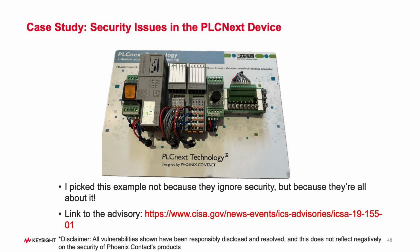And so, just as a case study, I'm going to introduce the security issues I personally identified in 2018 in a PLC Next device. The story is that we had a booth in 2018 at one of the security events next to Phoenix Contact. At that time, they had just released their next generation PLC device, and they really bragged about the security of their devices. They told me, hey, we really worked on the security of this device, and if you could find vulnerabilities, please report them to us, and that would be great.